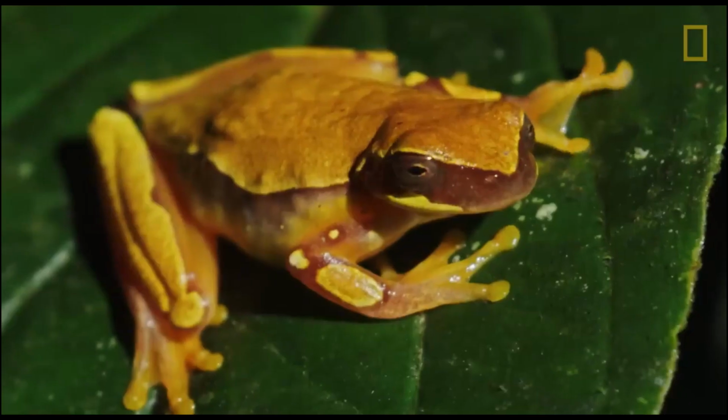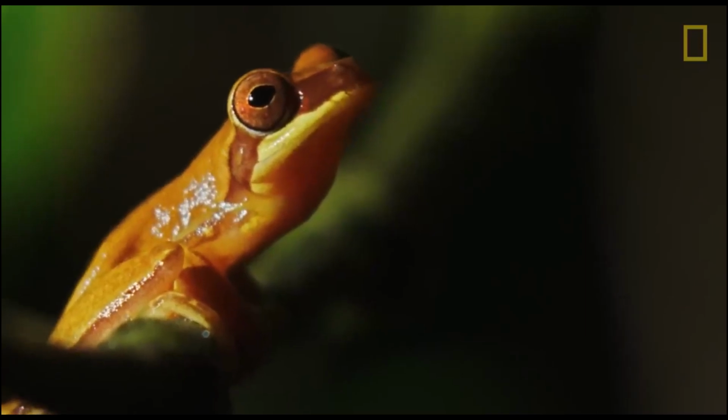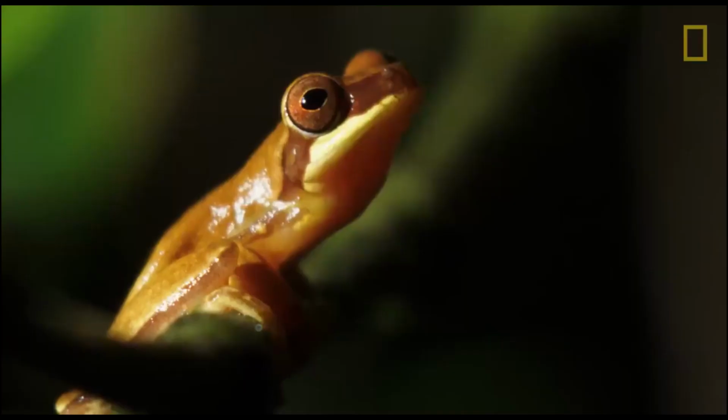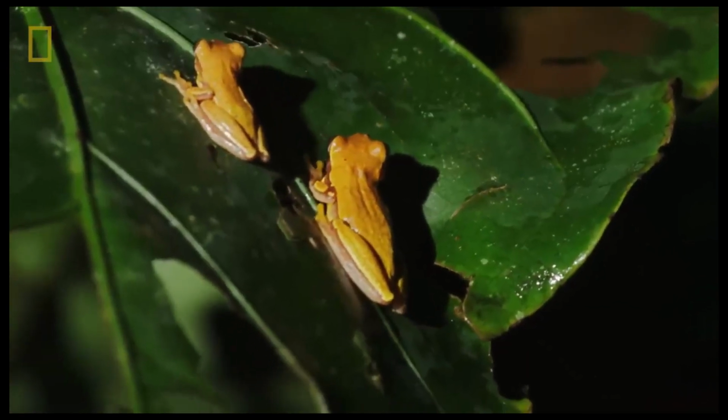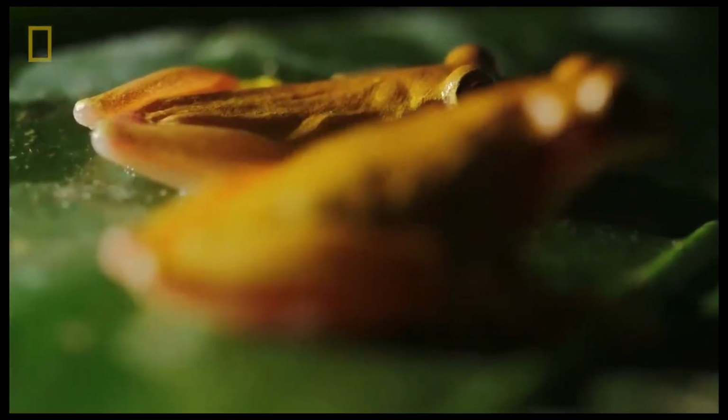Certainly, frogs are fascinating creatures, and their reproductive process is no exception. Let's dive into how these amphibians reproduce. First, it's important to note that there are many different species of frogs, and their reproductive processes can vary slightly. However, there are some general patterns that most frogs follow.